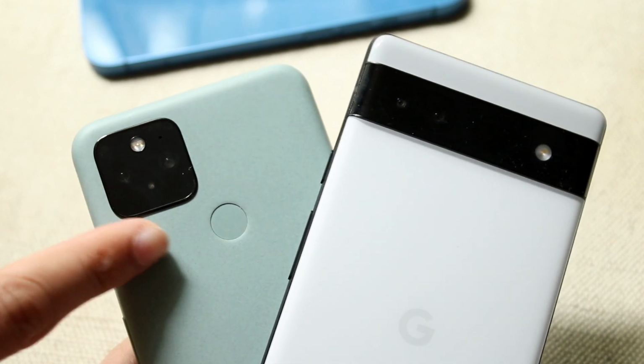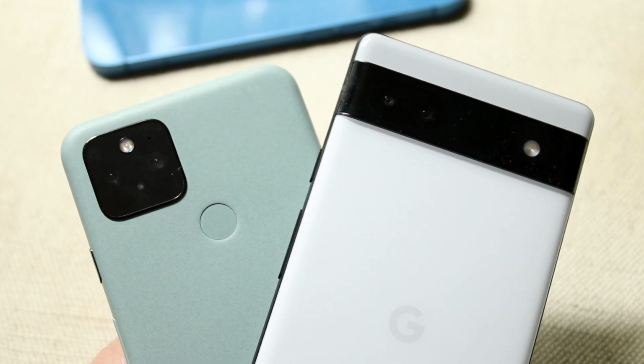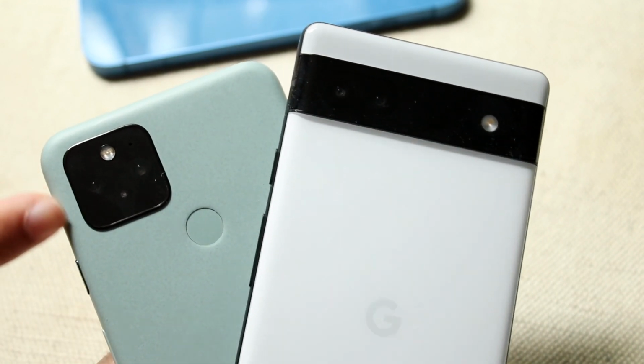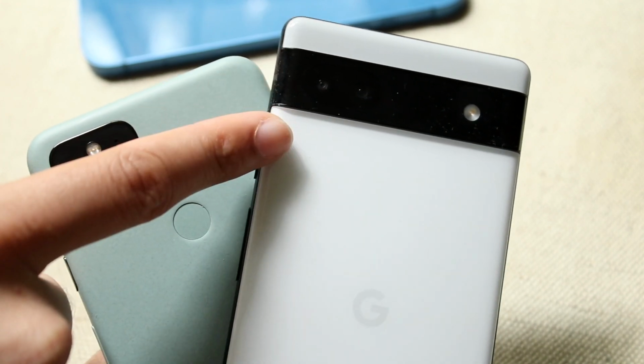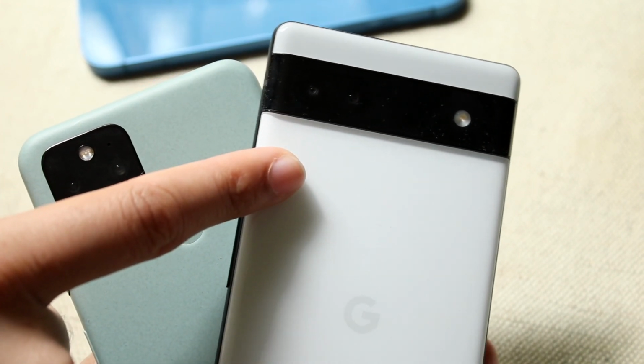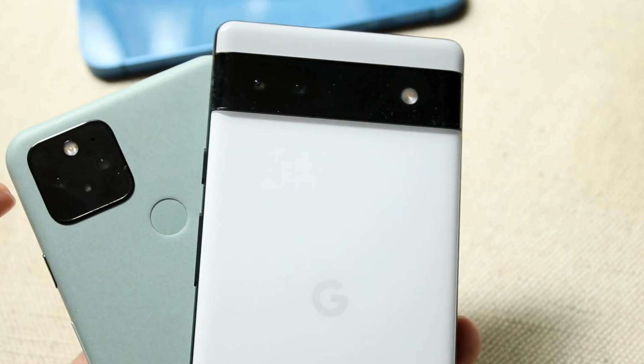The Pixel 5 had a wide and an ultra-wide sensor, and the Pixel 6a also has a wide and an ultra-wide sensor as well. Now on the Pixel 5, 12.2 megapixel wide-angle lens with a 16 megapixel ultra-wide sensor. The Pixel 6a, 12.2 megapixel wide-angle lens with a 12 megapixel ultra-wide sensor. Both phones can do 4K 60 on the front, and both phones can only do 1080p on the back.